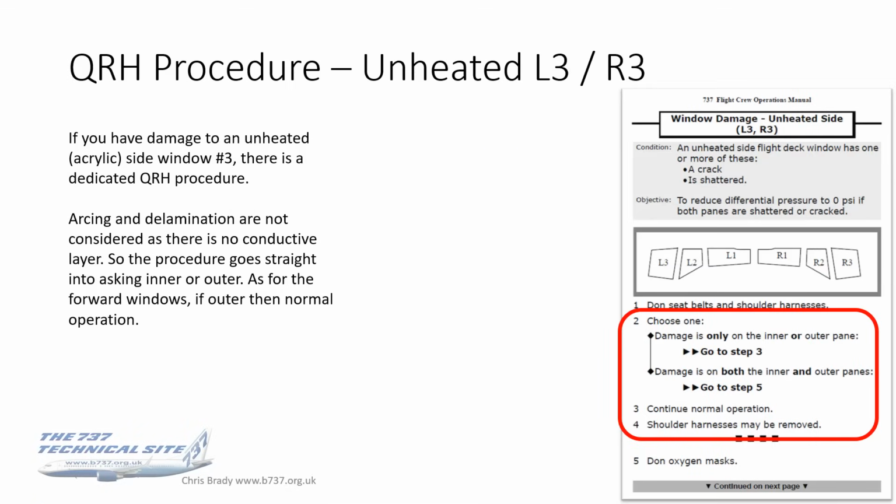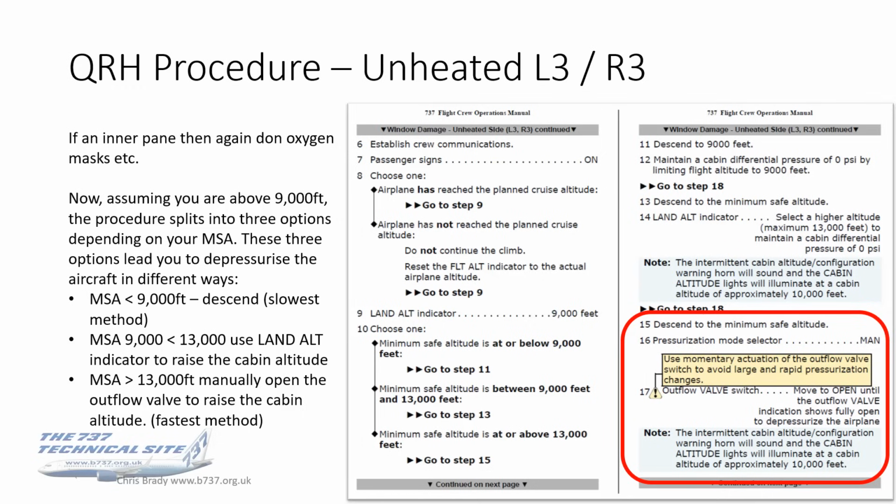If you get damage to an unheated window, so one of the acrylic side windows 3, that's got its own dedicated QRH procedure. Arcing and delamination are not considered because it's just not going to happen, because there's no conductive layer. So the procedure just goes straight to asking inner or outer. And as for the forward windows, if it's outer, then it's normal operation. If it's the inner pane, again, that's the structural one. If that's the one that's cracked or shattered, then you've got to prepare for the worst.